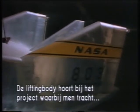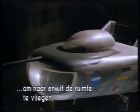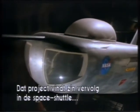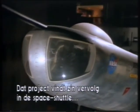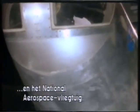The story of the lifting bodies is part of the story of man's attempt to fly to space and back, which continues in the space shuttle of today and the National Aerospace Plane of tomorrow.